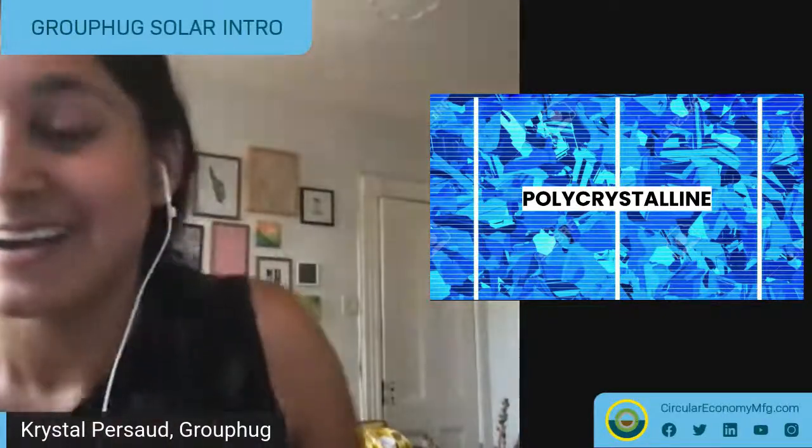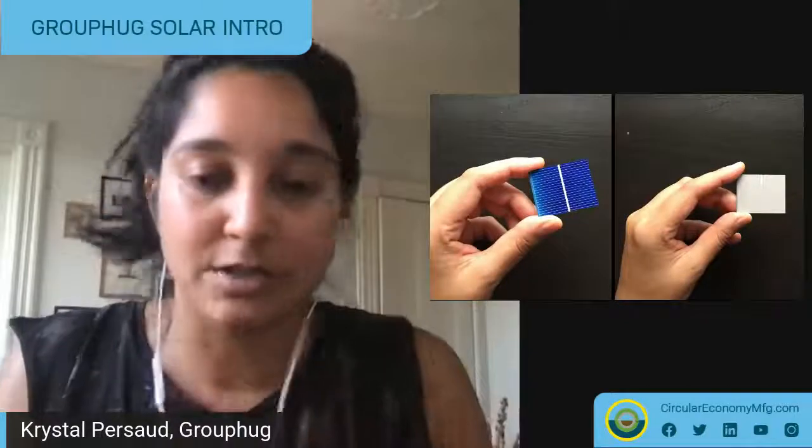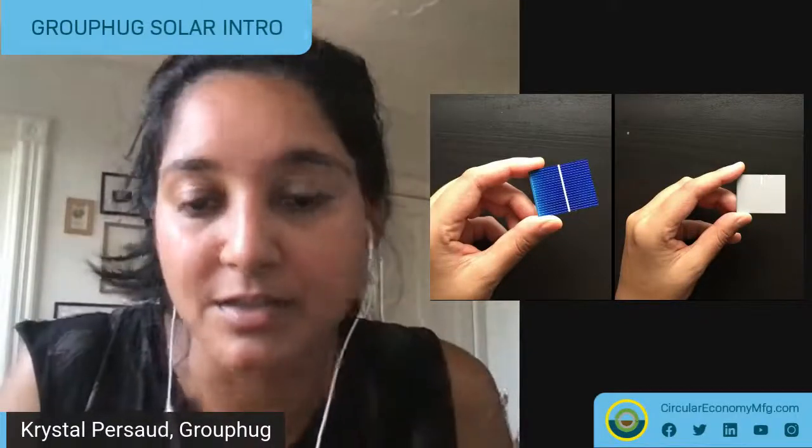It was so funny. But that basically just means that it's multiple silicon crystals fused together. This tends to be a more affordable, cheaper solar panel, but also less efficient. So I will show you, this is just a picture of one that you can see. This is a really small one.